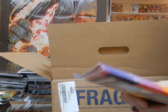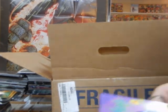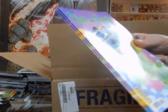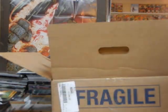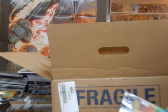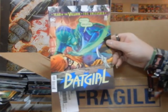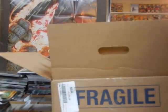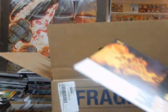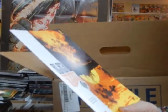We've got Rick and Morty, number 54. This is cover B. We've got Batgirl. Cover 39 of Batgirl. Make sure a copy of that gets set aside for somebody. Got somebody that got mad at me because he didn't get his copy last time. Well, he got his copy. He just had to wait for me to reorder it.